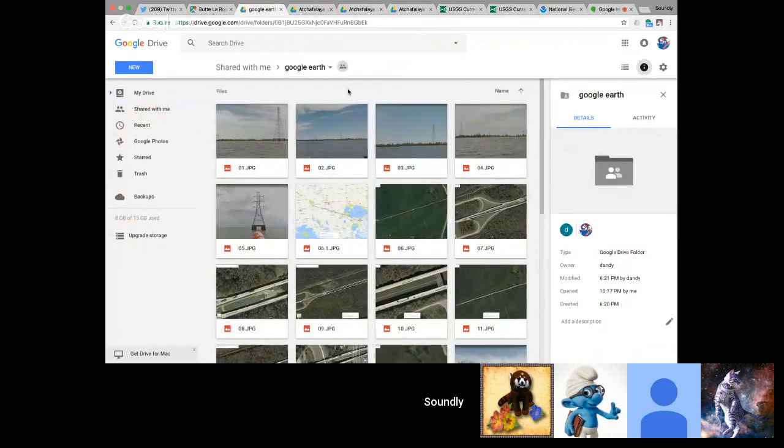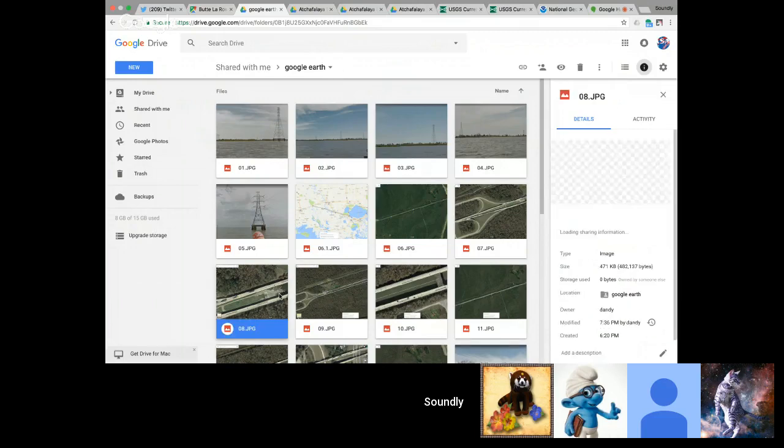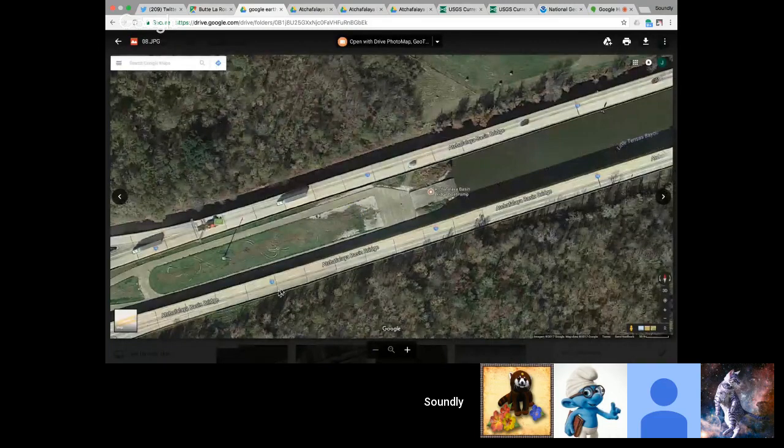Okay, so me and Dandy, we went out to the Atchafalaya Basin recently, and we took some observations of the Atchafalaya. It's called the Atchafalaya Swamp Bridge, is what I think the official name of it is, and there's a landing there called the Atchafalaya Basin Bridge boat ramp, and the bayou name is called Little Tansas Bayou.